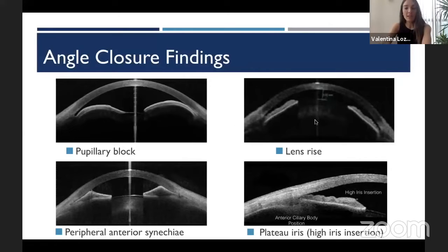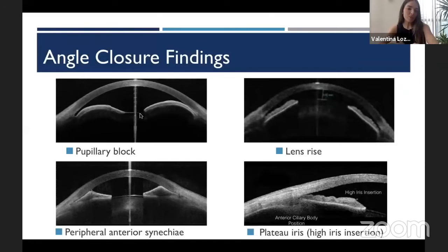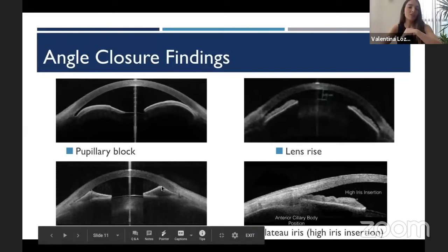Then you have the lens rise, where the lens is so thick that it's pushing the iris forward. Then on the top left, we have the peripheral anterior synechiae. Again, this is pretty dramatic. You will mostly see a little bit less, but you can see the iris tenting. It just changes the direction of the structure.